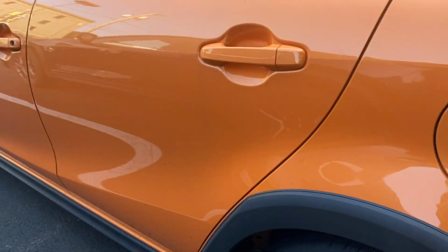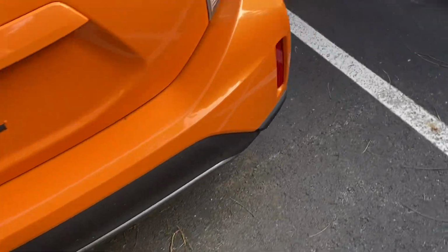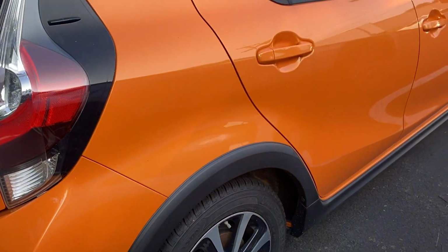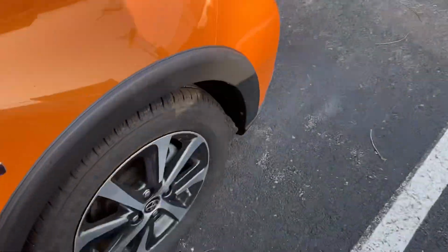Just kind of going over the condition-wise, if we go down the driver's side, you'll see that there's no dents, dings, scuffs, scrapes, scratches. Same thing with your bumpers here. If we go down the passenger side now, same thing. You'll see that there's no dents, dings, scrapes, scuffs. In fact, even the wheels, typically for Pittsburgh, people will curb the crap out of wheels, and you'll see no curb rash.